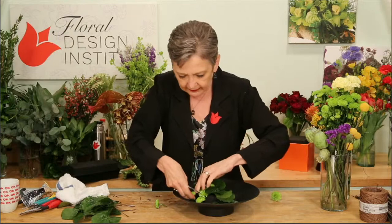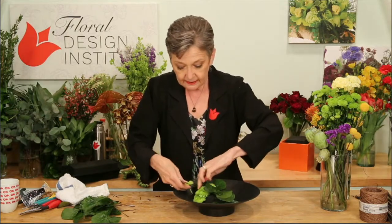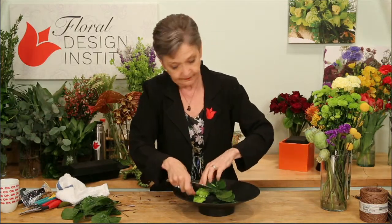So then I am just taking each of these and placing them in flat to the surface of the foam so that I'm creating a paving.